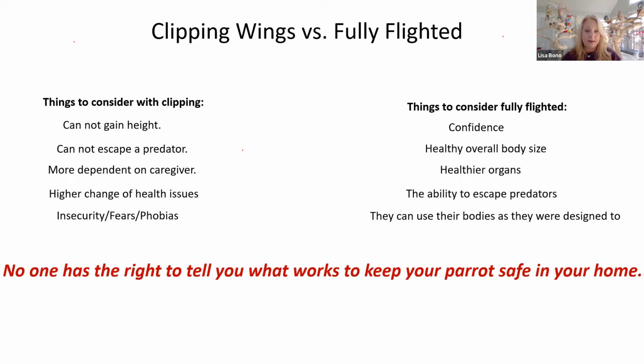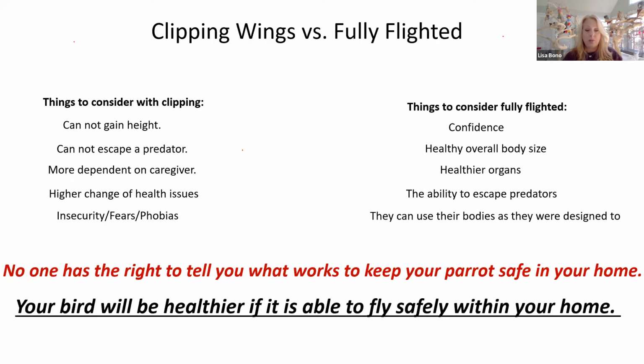Now, with that said, no one has the right to tell you what works to keep your own parrot safe in your home. Only you know the risks that you have to deal with on a daily basis. But I will tell you, your bird will be healthier if it is able to fly safely. That's the main word, within your home.